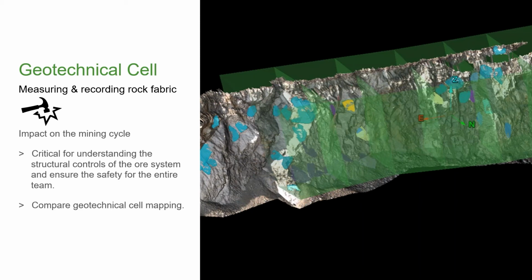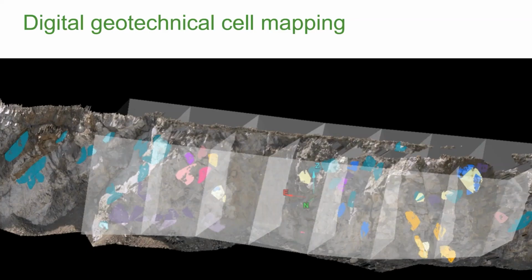So this is really important. And if we don't do this correctly, we're going to put our entire team in danger, as well as really put our operation at a high risk. So here's another great example of the digital geotechnical cell mapping, where we have the different groupings as different colors, and we can break those out, connect it with a forecasting model if we wanted to. So lots of good uses here.